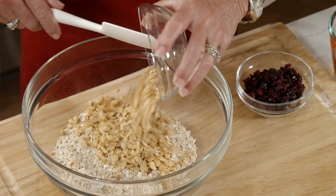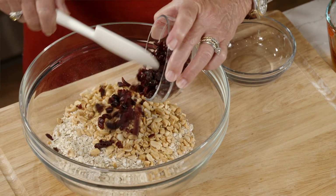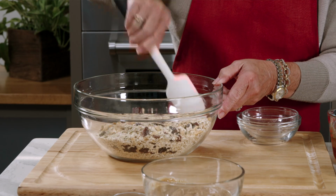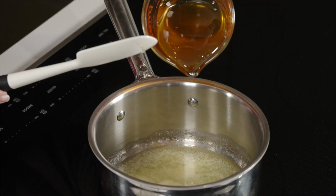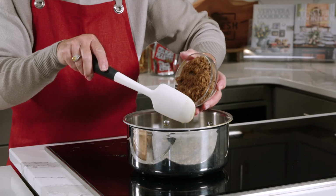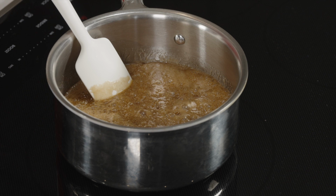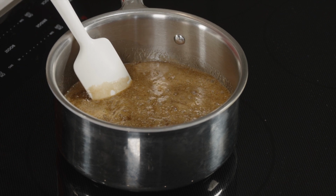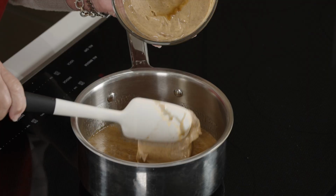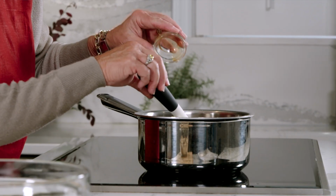So we started with the quick oats from the fresh market. I added in cranberries and chopped up peanuts. Just mixed that together. And then in a heavy saucepan, I melted my butter, the fresh market honey, and brown sugar, and you're just going to let that come to a nice rolling boil. It boils like that for 2.5 minutes. Remove from the heat, then add the Georgia Grinders peanut butter and vanilla extract. It's going to get thick and gooey.